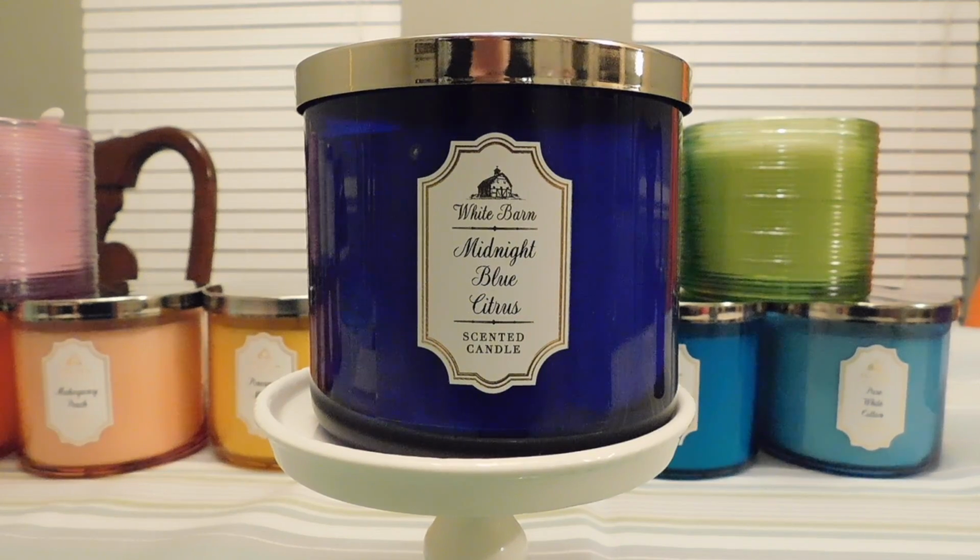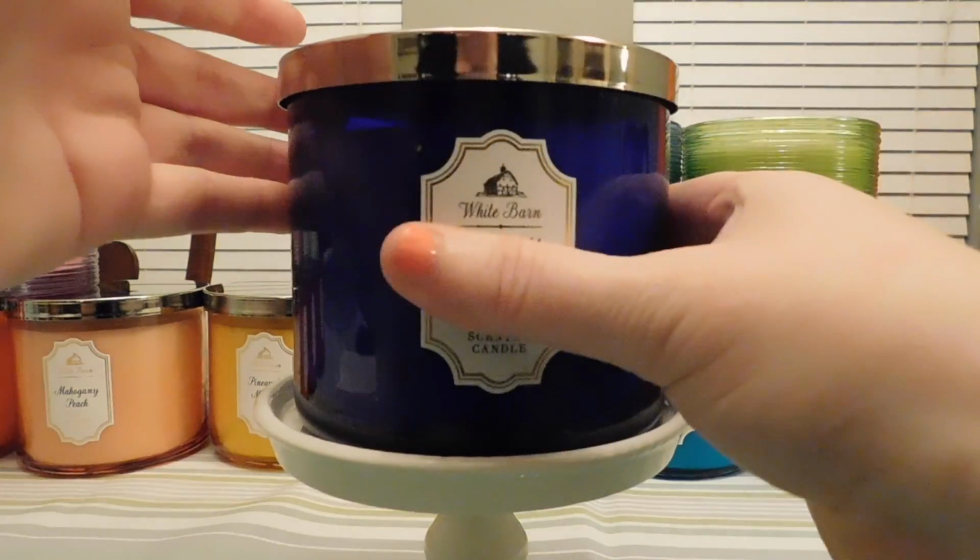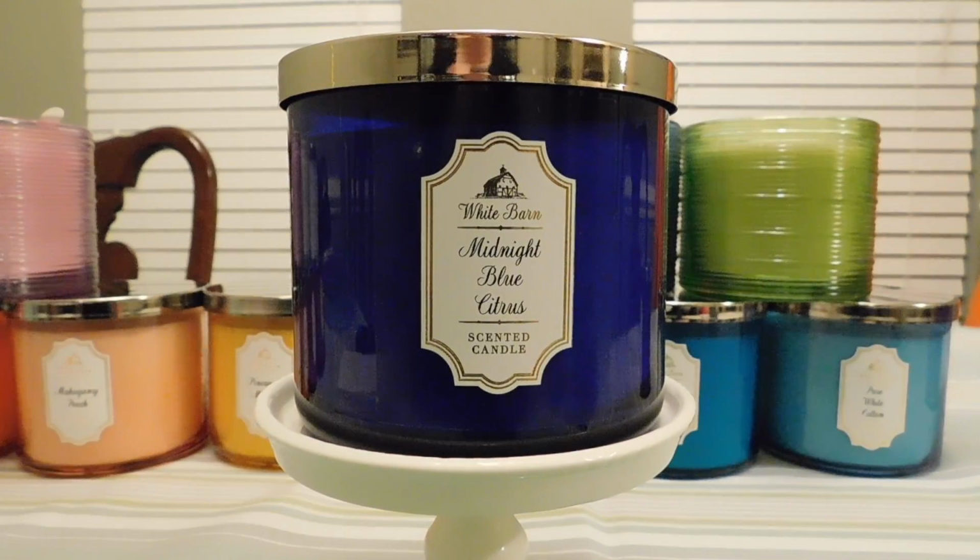So if you weren't able to pick up Snowflakes and Citrus in the winter and you were curious about that candle or really wish you had it, here you go. They have brought back this candle. I really like this scent. It is a very nice, fresh citrus scent. I really enjoyed burning it as Snowflakes and Citrus in the winter when we had a snow. I felt like it was just appropriate for that.